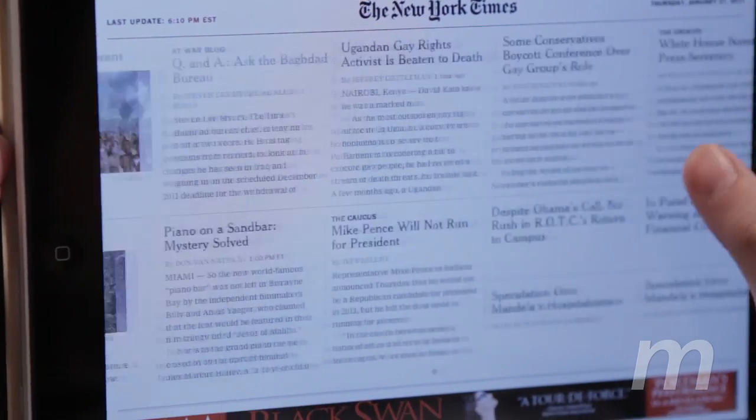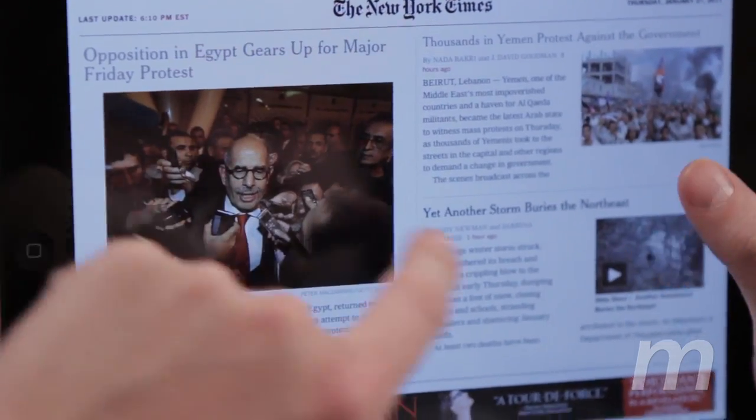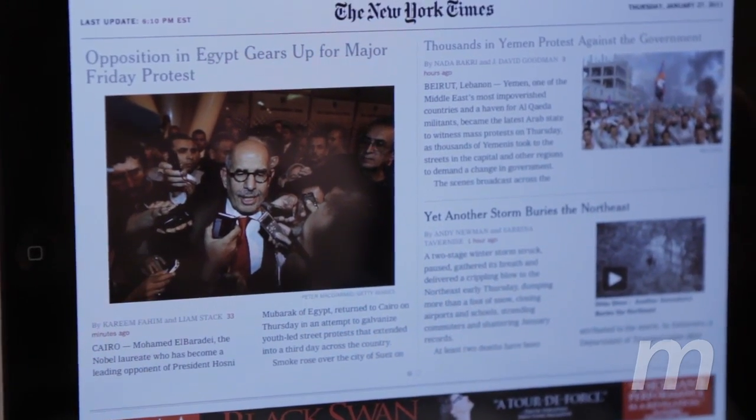Yeah. So for instance, right now I'm on the front page of the New York Times app, and the first story is "Opposition in Egypt gears up for major Friday protests," and I click. In this case, I get a pretty lengthy article, and you scroll left to right for the article, and you'll get a full article. But sometimes that's not the case.